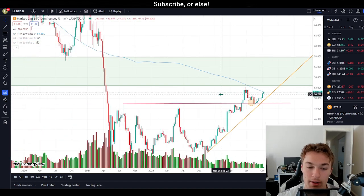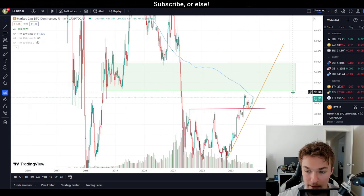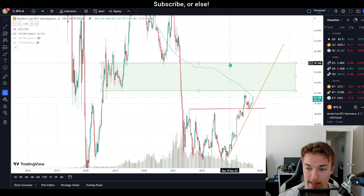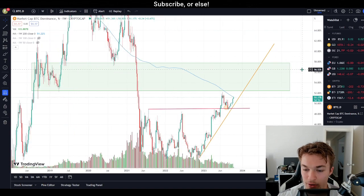And what we were saying on the tweet is that we are more than likely going to come up and retest this box here. We could just come back and hit that 52% and get rejected. Of course, if you want the Bitcoin dominance to go up, that's probably the worst case scenario. But the best case scenario here is that we come up and retest the higher ranges of 58%, potentially even shoot up a little bit higher towards 60 if you want to get into the cryptoverse or something like that. That could be where you're looking to go towards.